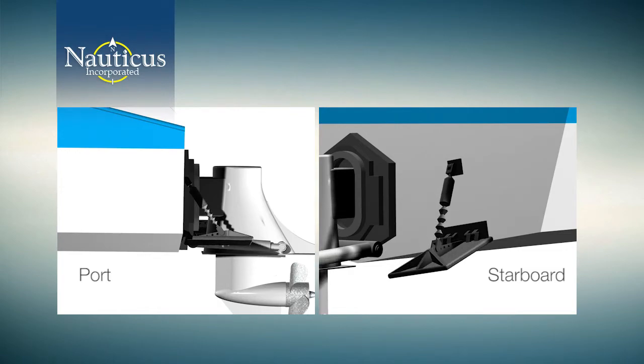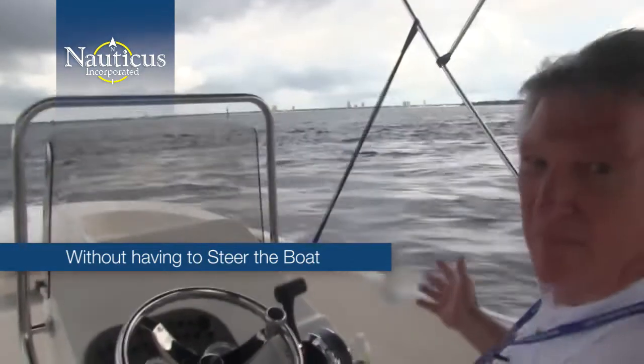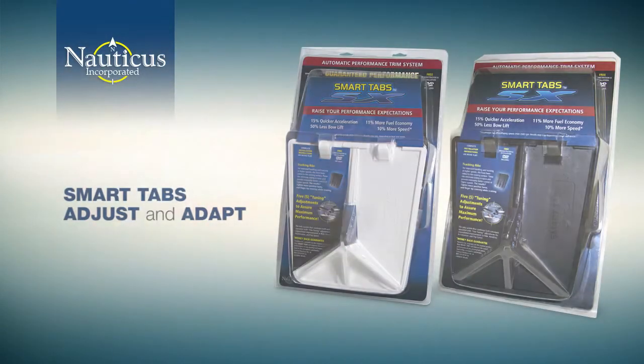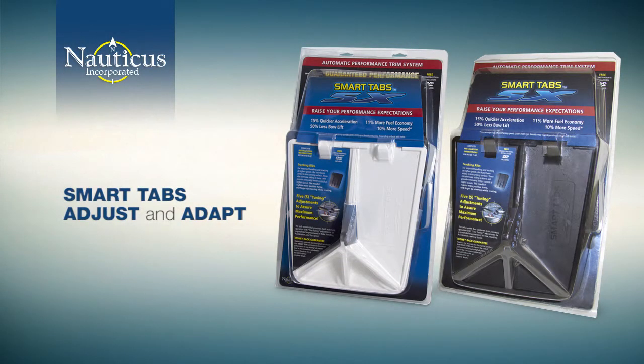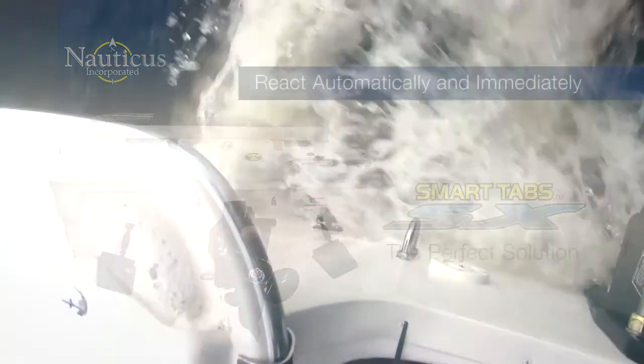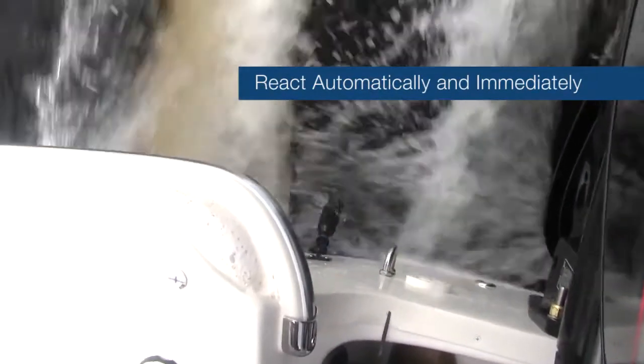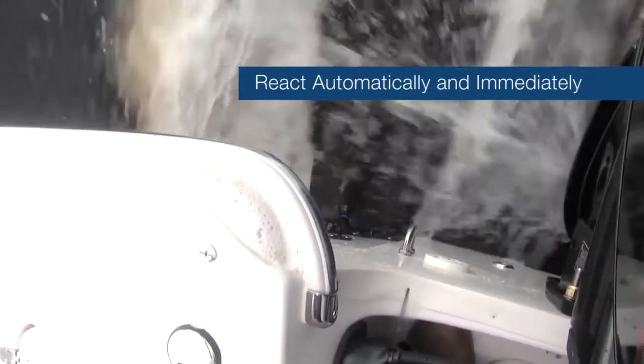With smart tabs, you can travel through waves and wakes without having to steer the boat in order to stay on course. You can see in varying conditions that smart tabs adjust and adapt to whatever you can throw at them. The self-regulating and adjustment variations make smart tabs the perfect solution for all small and medium-sized boats. They react automatically and immediately to boat speeds and sea conditions, weight or load balances, and all directional changes.